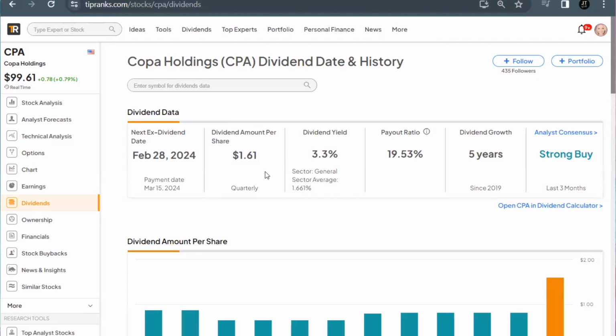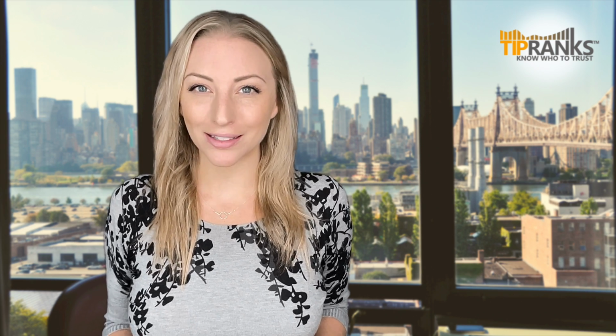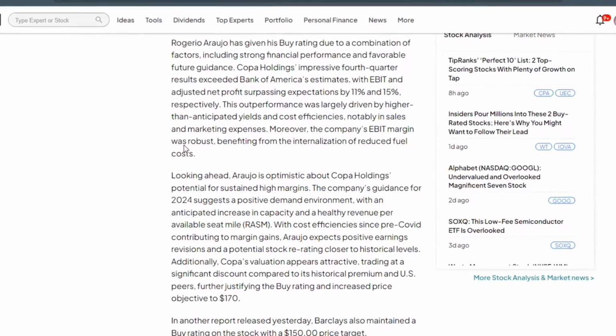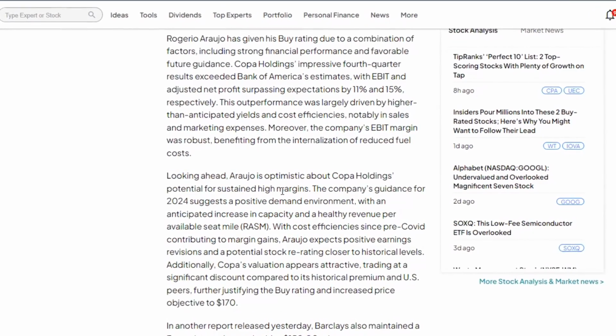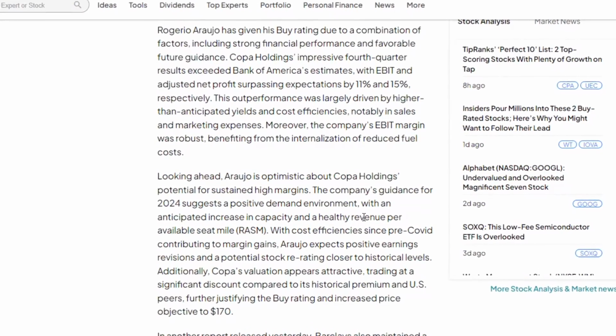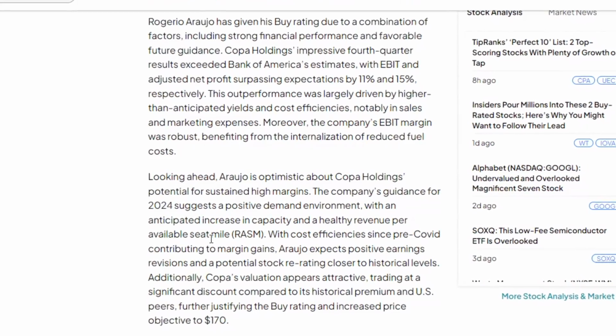Copa also announced an increase to their quarterly dividend. They'll now be paying out $1.61 per share for a dividend yield of 3.3%, with an ex-dividend date coming up soon on February 28th. Weighing in on Copa Holdings following that earnings report was an analyst from Bank of America Securities. With their buy rating on the stock, they said that they were optimistic about Copa Holdings' potential for sustained high margins. The company's guidance for 2024 suggests a positive demand environment with an anticipated increase in capacity and a healthy revenue per available seat mile.